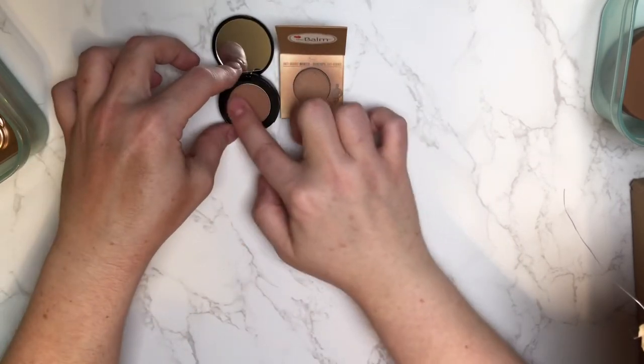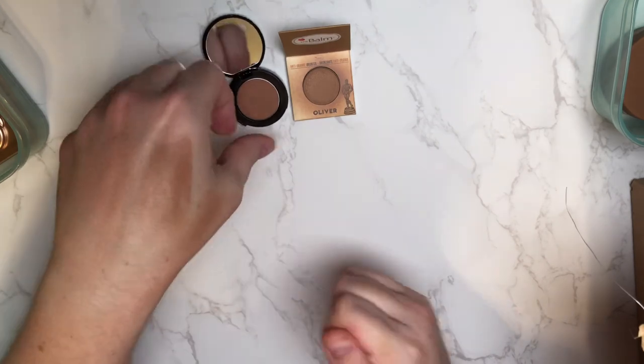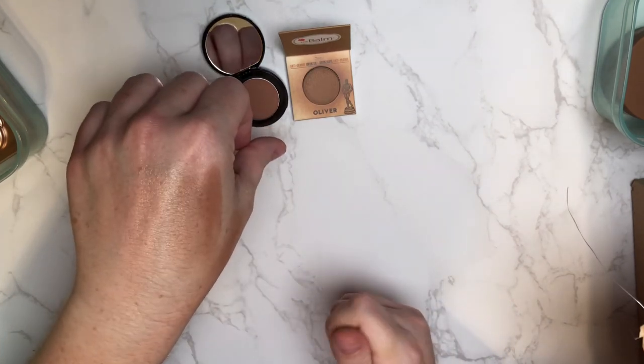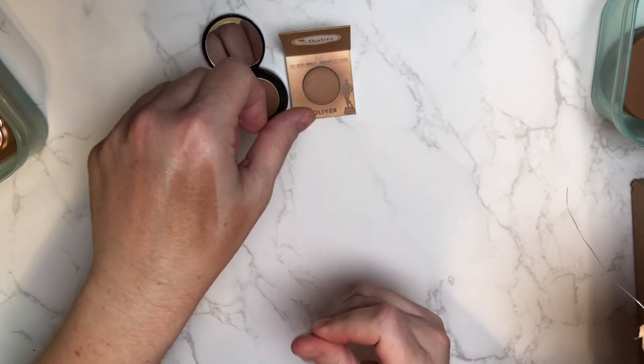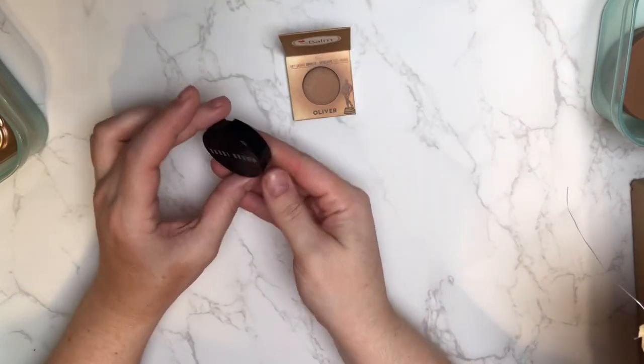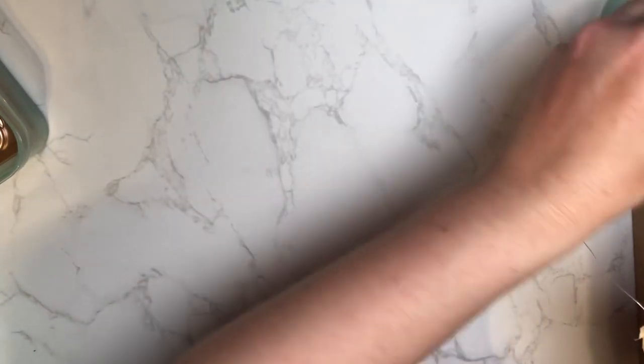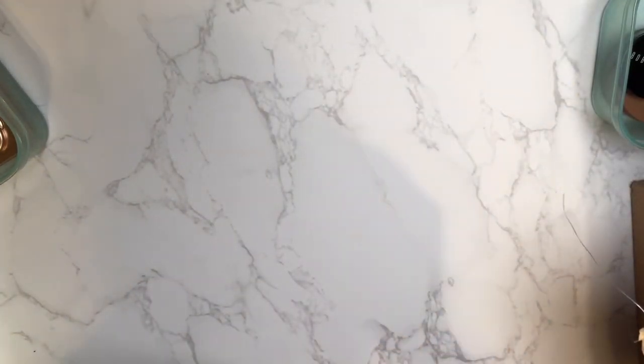And then, see, Bobbi Brown has a little more pinky undertone to it. It's definitely darker. It might be too dark for me, but I don't know. Okay, we're going to put this in here. We're going to try it in a video. You guys hold me to it. And The Balm bronzer, I love. I got to get the full size.